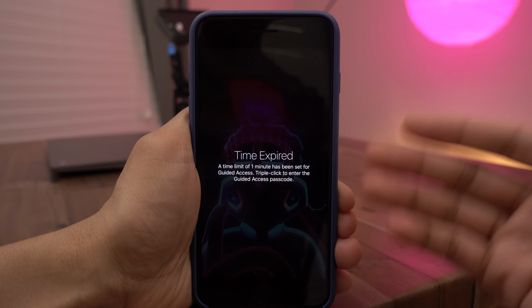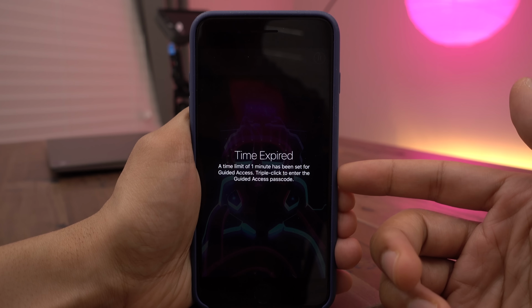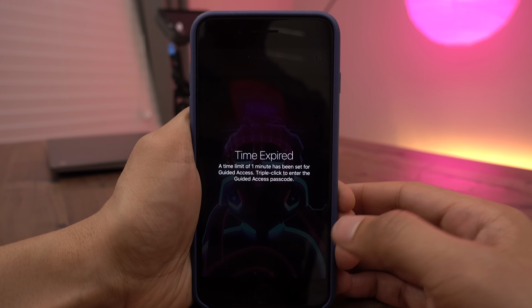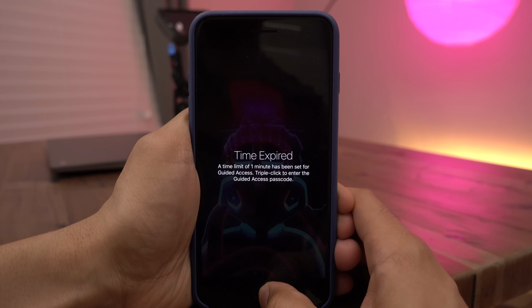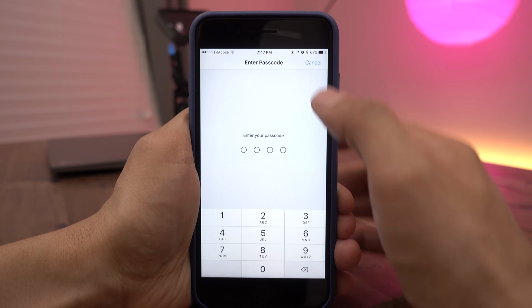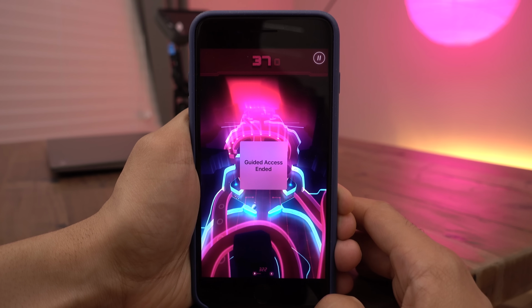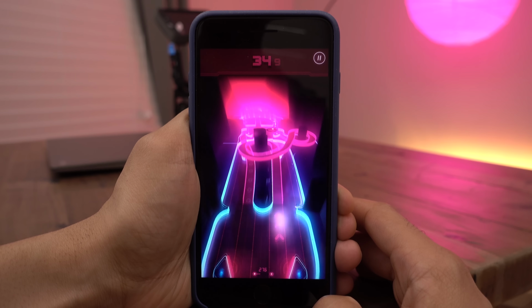You can even set a time limit, and you can see the time is expired there. So that will just shut things down, and you'll have to enter your passcode that you set up or use Touch ID to verify before you can get out of guided access and get back to using your phone normally. So in this example, we're using Touch ID to get out of guided access, and we're out, just like that.